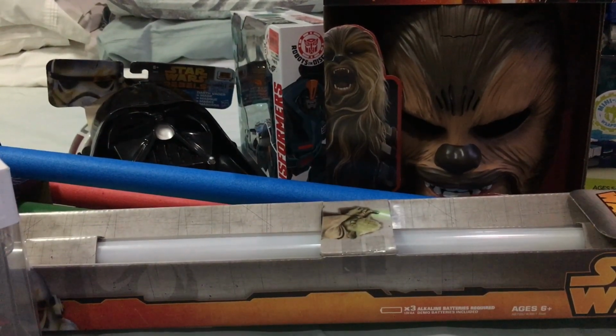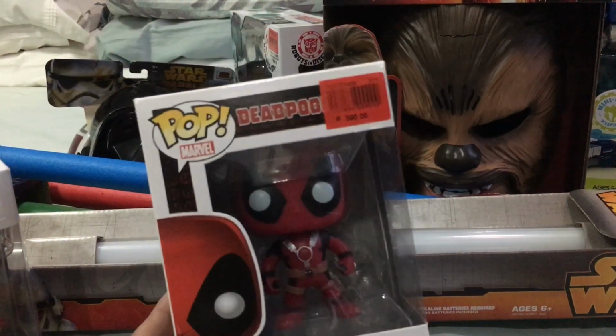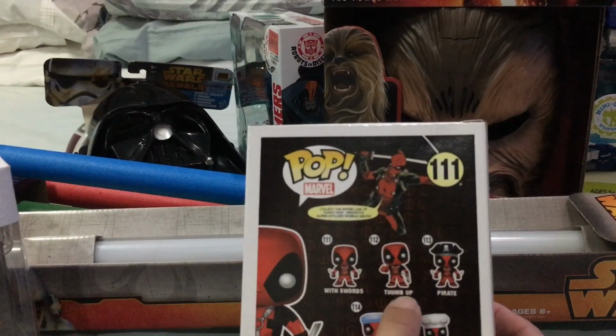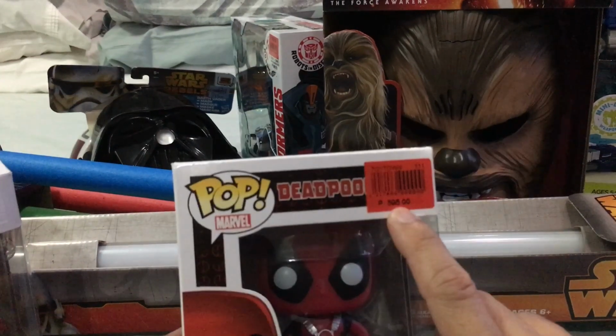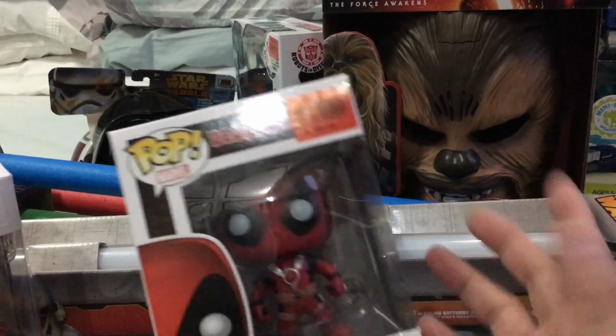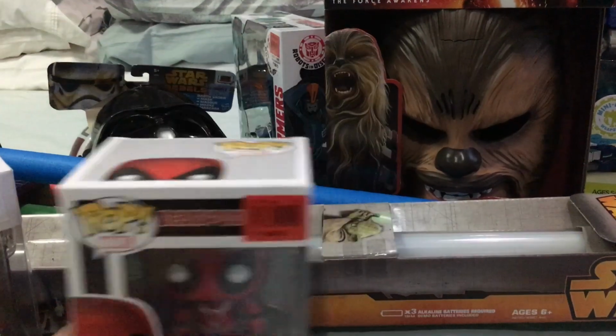Let's do the non-Star Wars stuff first. Last non-Star Wars stuff is Deadpool. Been meaning to get a Deadpool. I've been seeing a lot of these thumbs up Deadpool with a gun. I was gonna get that, but then I saw one last piece of this one. $2 off. Had to pick it up. It's now at $12 instead of $14. The Deadpool with the 2 katanas. Very, very nice.